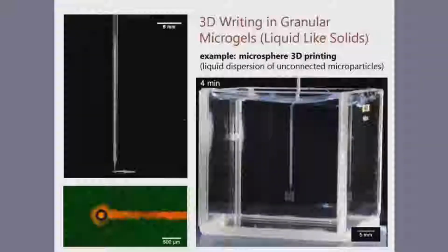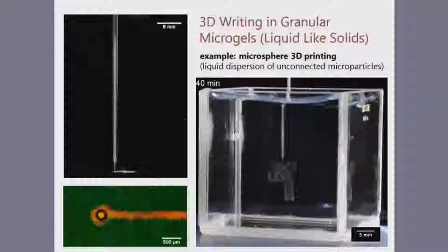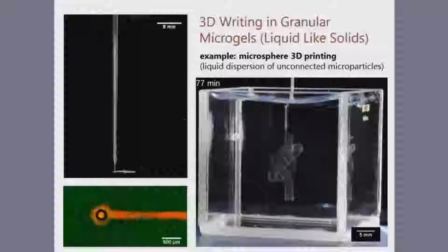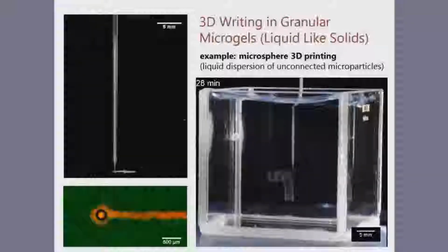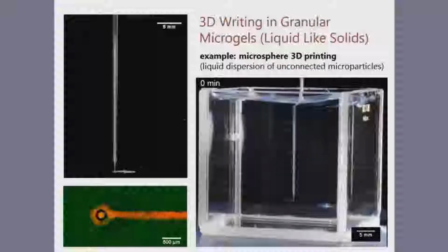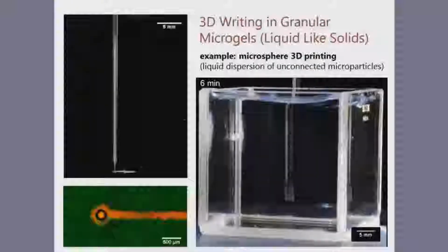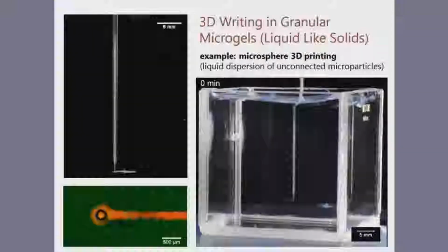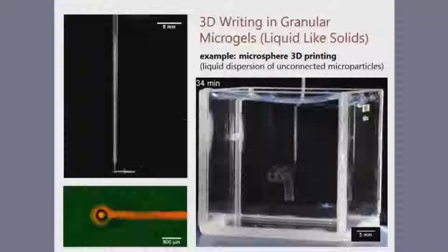And so in the lower left, we're looking straight up the barrel of a printing nozzle moving to the left, and we see the sacrificial granular support material dyed with green particles moving to the right, and a trail of red material being left behind, representing a filament of printed structure.